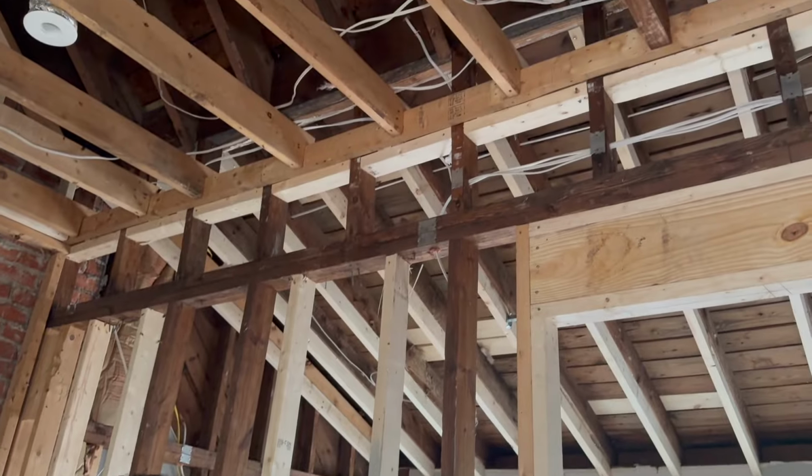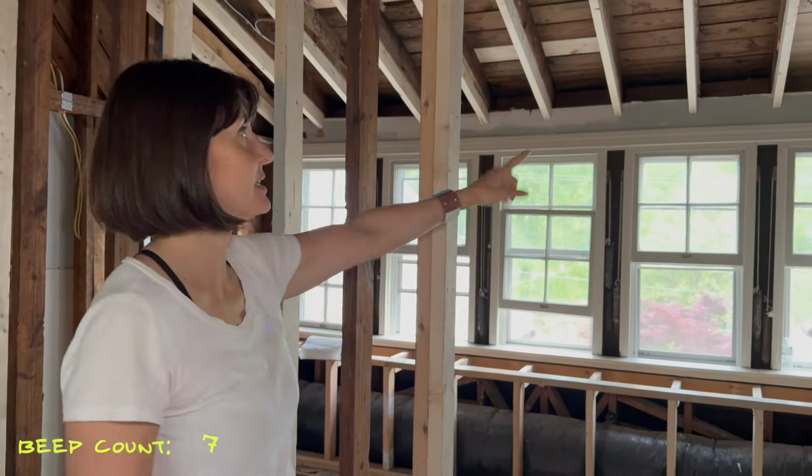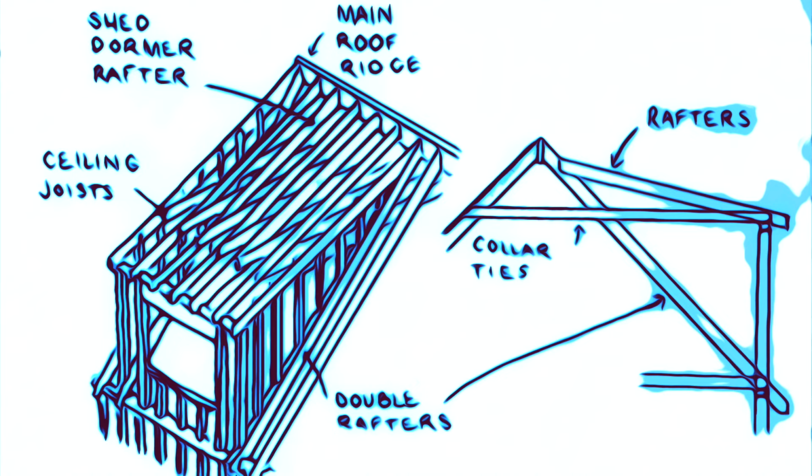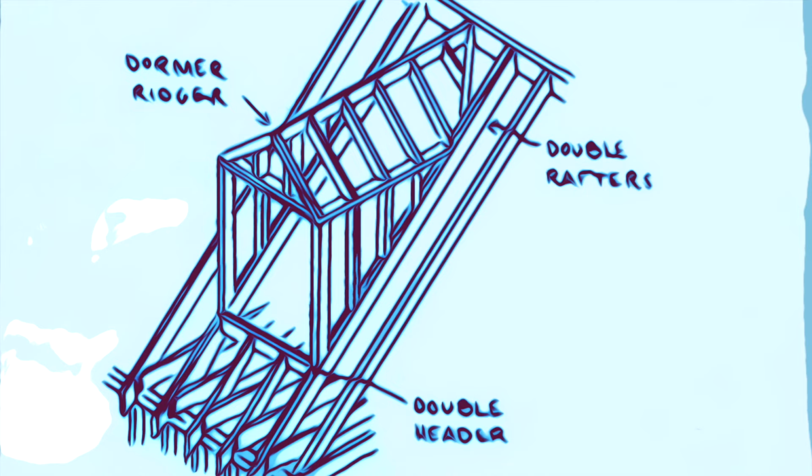If you see this roof, we have a peak here. And this, for this lovely little bank of five windows, is actually a shed roof. It's a little bit of a different style versus this. Here, come look at this one. This is a dormer roof.